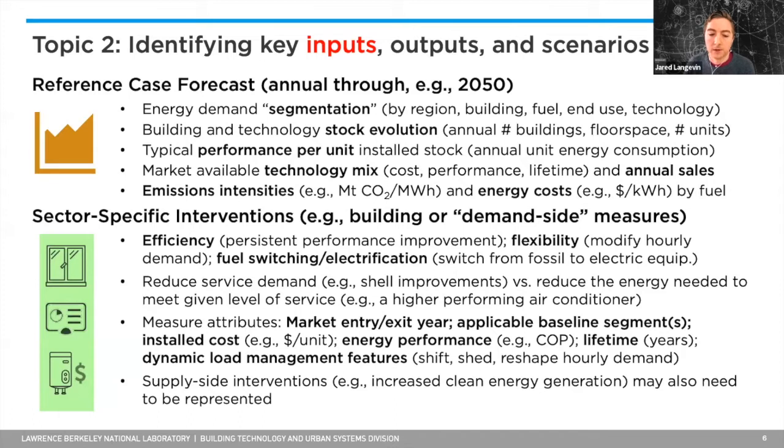And there are certain measures like efficient windows or controls that are unique in that they reduce the demand for energy services rather than reducing the energy needed to meet a given service level. Measures are typically defined in terms of a few key characteristics. That includes the year where they enter the market, their cost, performance, and lifetime at the unit level.